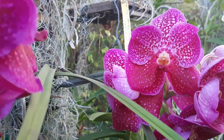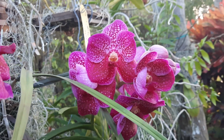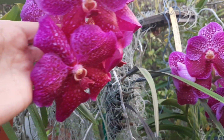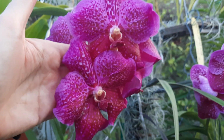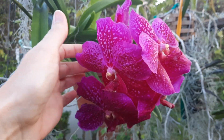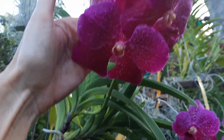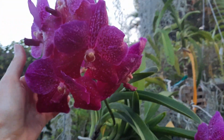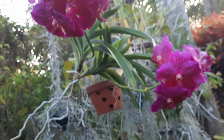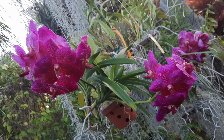This one has a little more light, but she's just opening up. She'll get richer in color as she matures. When the flowers mature, they get darker when they're fully opened. I don't know, just so gorgeous. Flowers are so big. Oh, look at her. She's massive. So it's worth waiting.